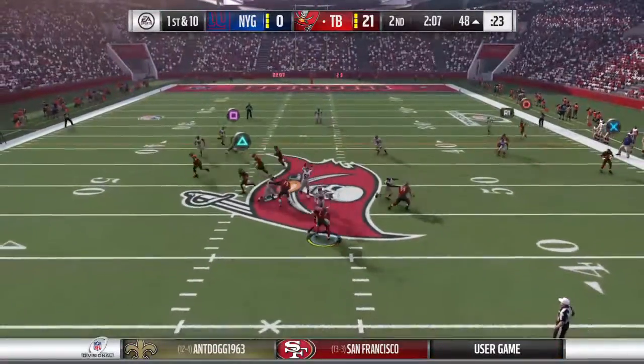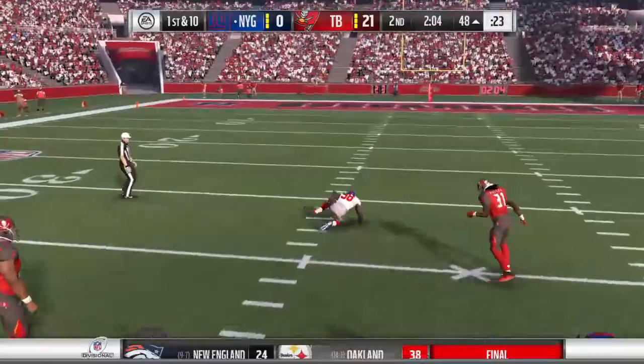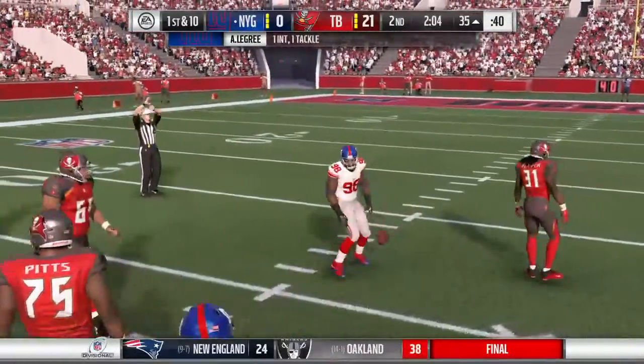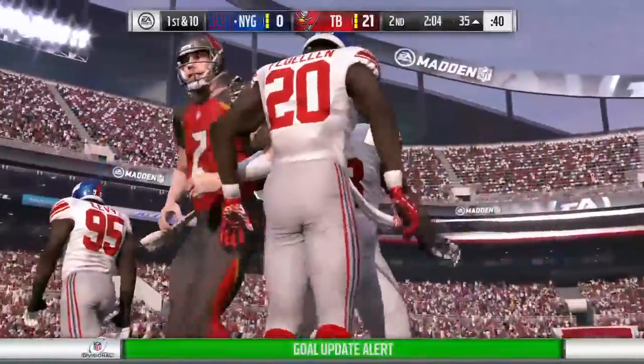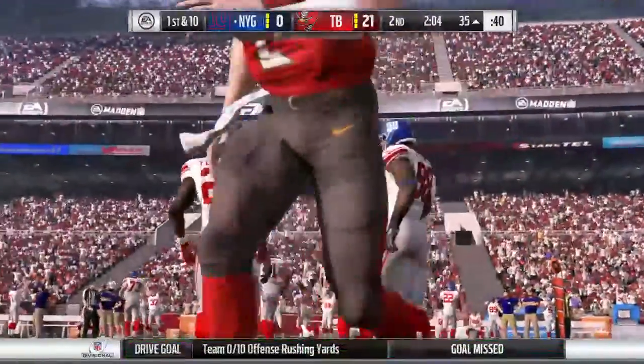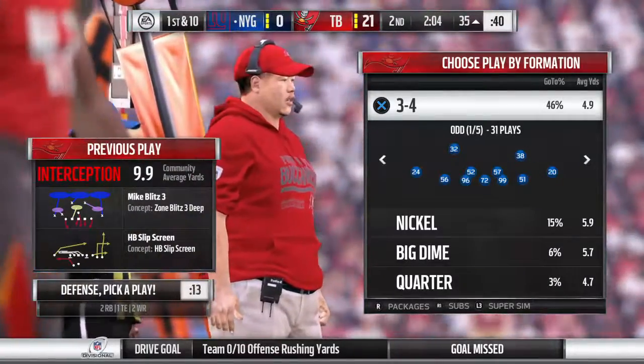Now on 1st down, he'll drop to throw it. Try to set up the screen, and it's intercepted. A great read, and it's picked off. And the return here is stopped at the 35-yard line. Oh, and I saw the pressure coming at him. That just looked problematic. Hit him as he threw it, and the interception ensued.